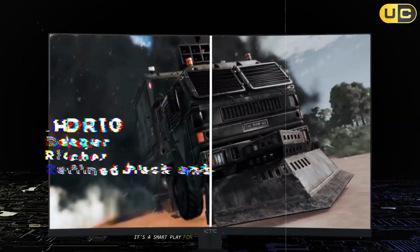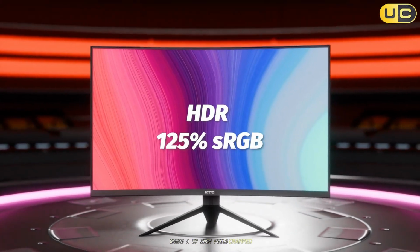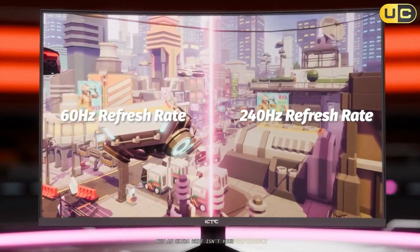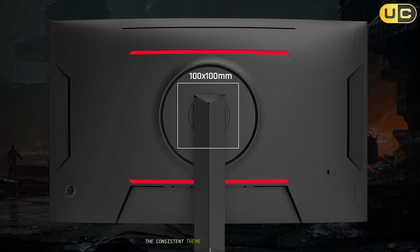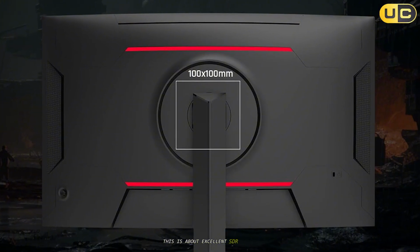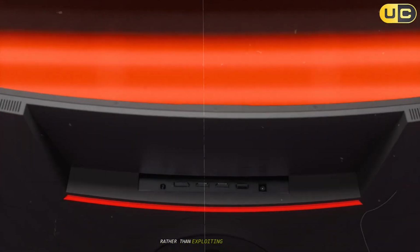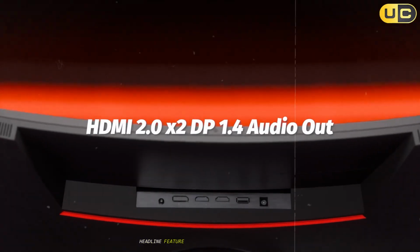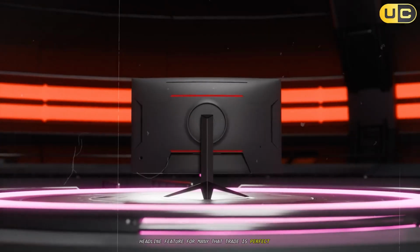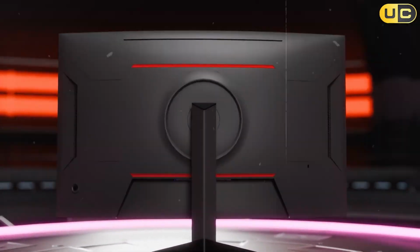It's a smart play for living room desks or hybrid desk couch setups where a 27-inch feels cramped, but an ultra-wide isn't your preference. The consistent theme continues. Without HDMI 2.1, this is about excellent SDR gaming with strong motion on a larger canvas, rather than exploiting every PS5 headline feature. For many, that trade is perfect: big, bold, responsive, and not ruinously expensive.